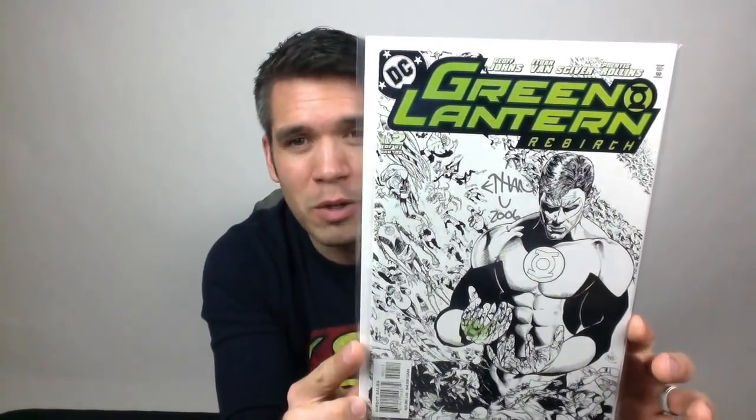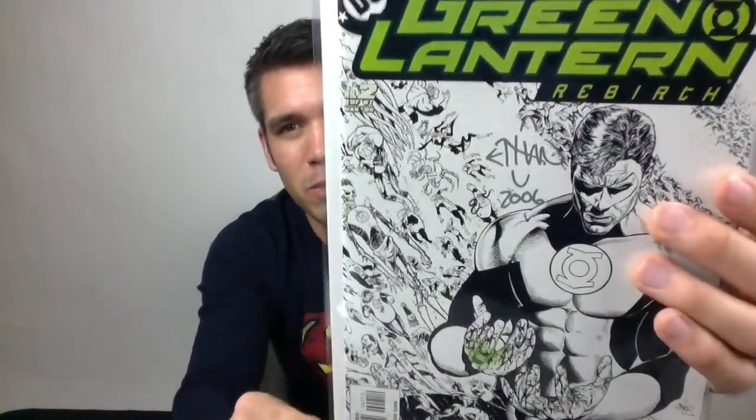Check them out. I was really ecstatic to find 3 more signed books at this antique shop from this really reputable dealer. This is Green Lantern Rebirth number 2. As you can see here, the last number on the barcode is a 2, so we know that this is a second print of this book. Green Lantern Rebirth number 2, second print, signed by cover artist Ethan Van Sciver in 2006. Really happy to own this book.